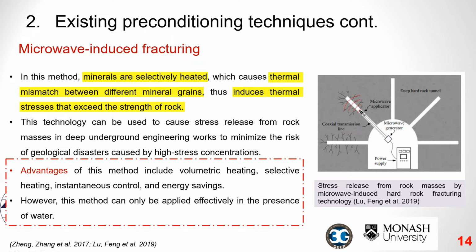Advantages of this method include selective heating, instantaneous control, and energy savings compared with methods such as water jetting, plasma and electron beams, and laser drilling technologies. However, this method can only be applied effectively in the presence of water within the rock matrix.